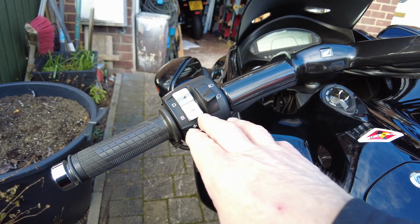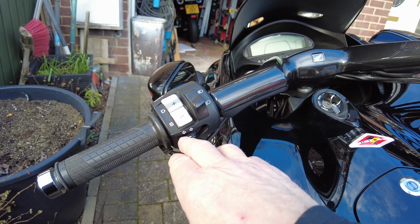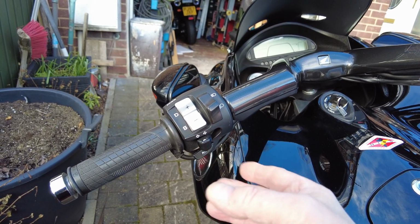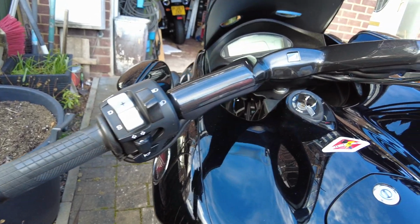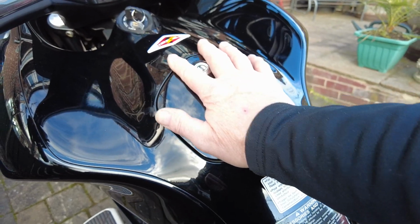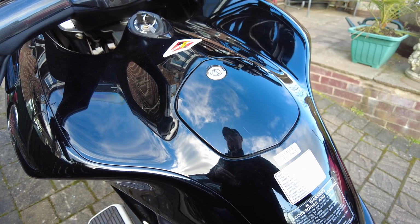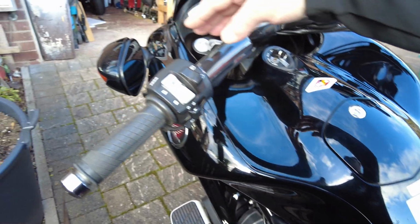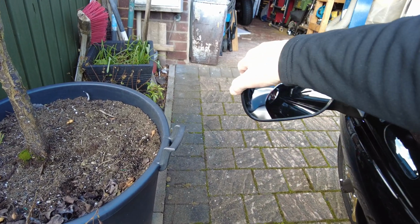I believe it has about 8 gears, and then the horn, pass and indicators as normal. That's where you fill the tank up, and the tank's down at the bottom, so it runs down into, that's why it's a low centre of gravity. The mirrors are just folded back at the moment, they just flick back out, as you can see.